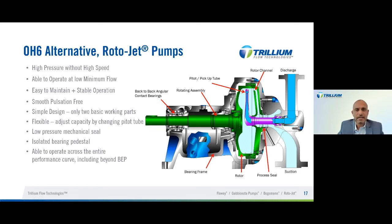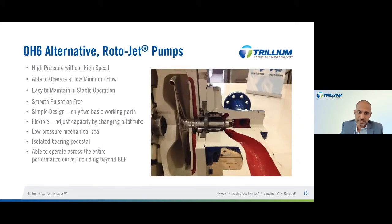And here it offers a stable operation without any pulsation, with very few moving parts. And with the pickup tube technology, we are able to change the capacity by changing the pickup tube. In order to increase the flow, we can either use a single pickup tube, as you will see here, or a double pickup tube, as you may see in this particular cut section. So it is at 12 o'clock and 6 o'clock position. And we can also increase the opening of the pickup tube in order to increase the flow.